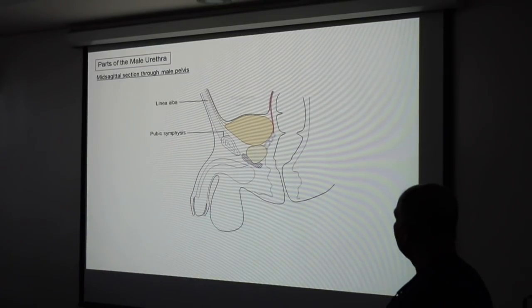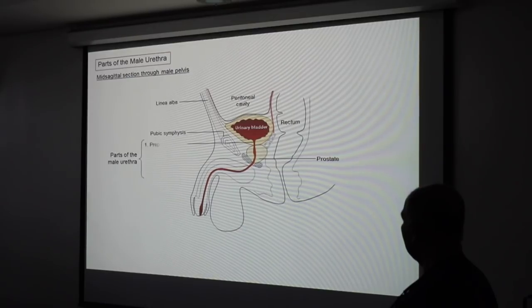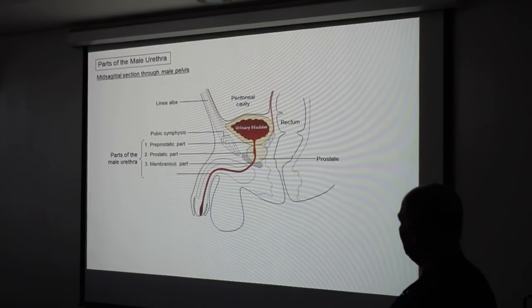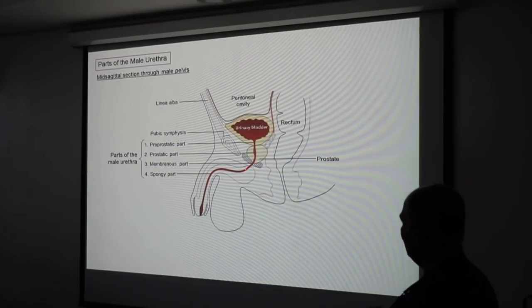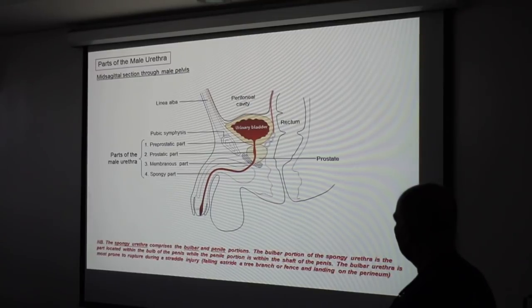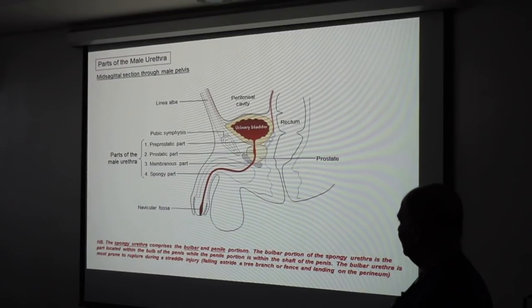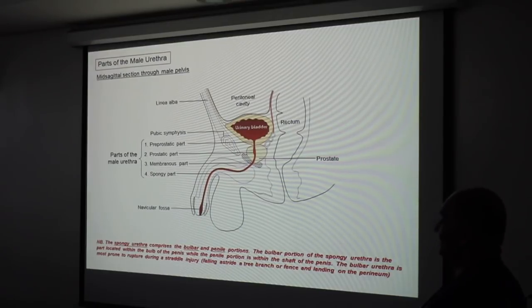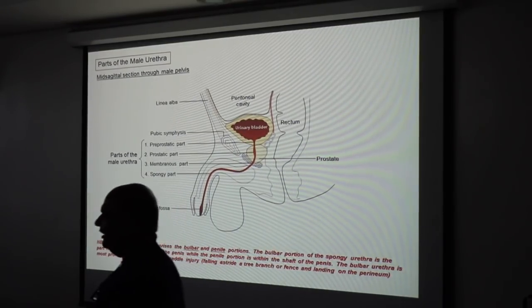Now, this is important. Let's label it. We have done part of it. We know about the pre-prostatic urethra. We know about the prostatic urethra. We know about the membranous urethra. Now, we said the spongy urethra has a bulbar part, has a penile part. Before exiting out, it expands. We call it the navicular fossa, and the external urethral meatus is the narrowest point in the urethra.